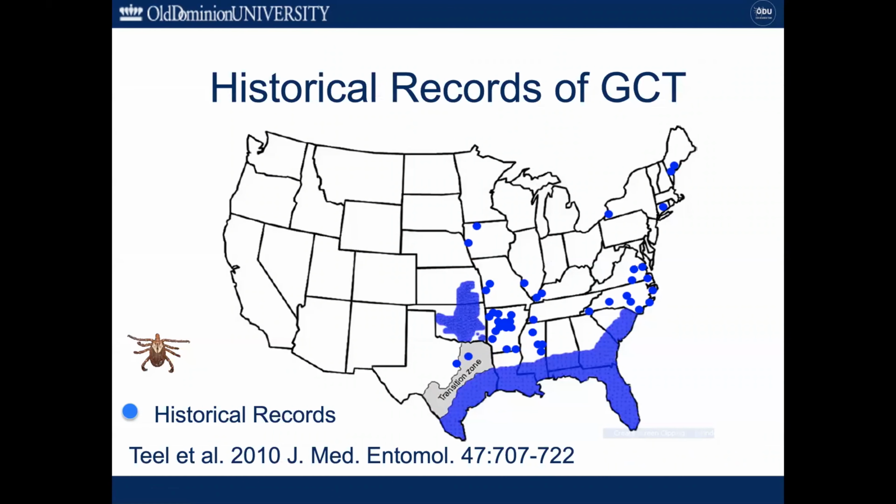Pete Thiel did a great job putting all the historic records together. All these dots are that whole anthropogenically introduced section by cattle, and there have been little one-and-two drop-offs all over the place over history.